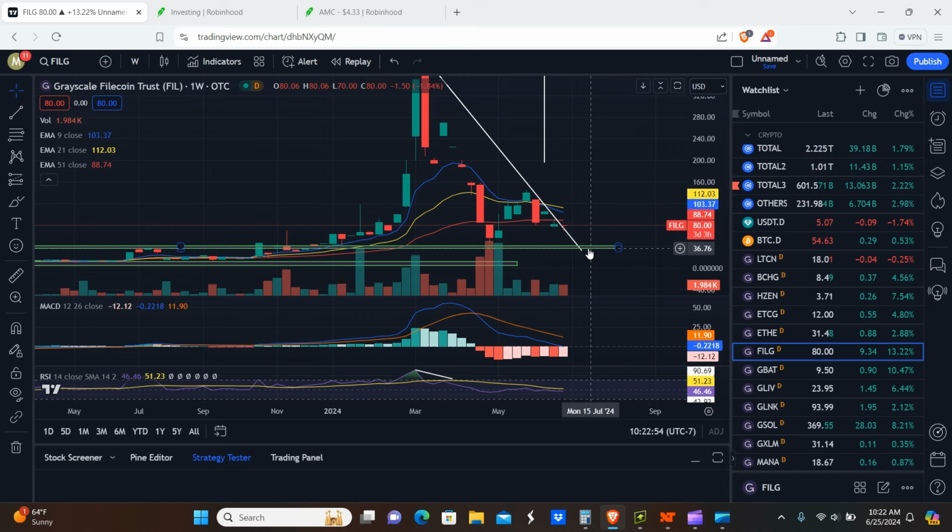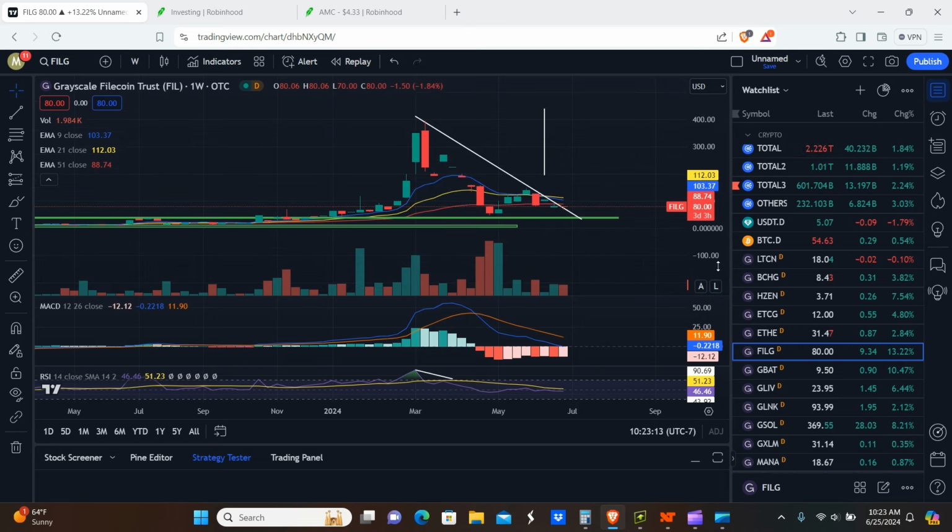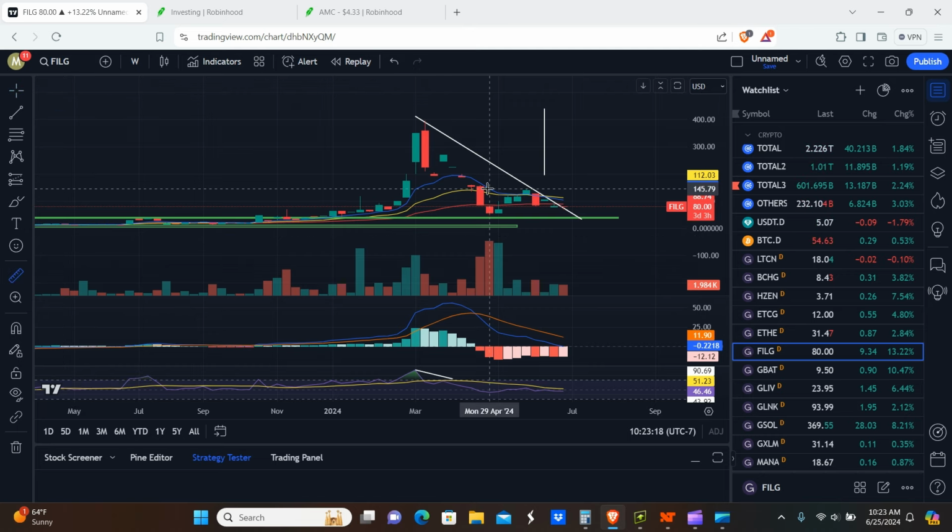It could still come back down to support at a later time. It doesn't necessarily mean if it has a confirmation candle above the trend line that it is going to go up. It's just kind of an early signal that potentially the trend is changing. We would still want to see it get above the EMAs as well. If it fails to go up, then it's probably going to come back down to the support at some point between 37 to 40. Swing high up here is going to be roughly about $400.